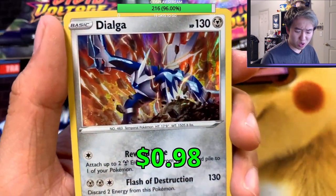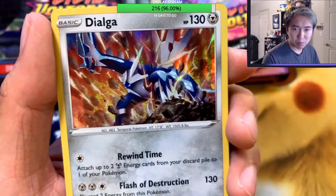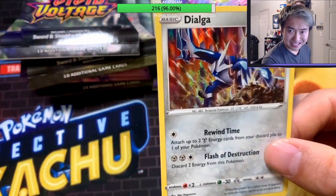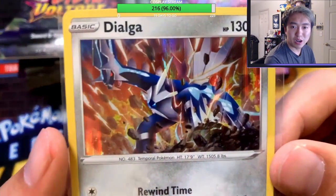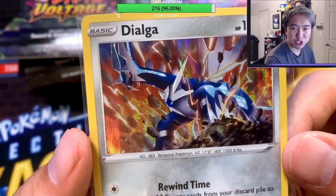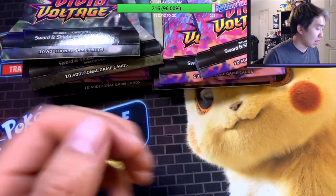Yes! Ooh, a holographic Dialga. Look at that guy. Temporal Pokemon, holographic legendary, guys. That's a good pull. That's a holo. We want holos. So not a bad pull, you know. Stomping on his ground, and look at that beautiful, like, just bursting energy. So, Temporal Pokemon. All right, I mean, this is good.